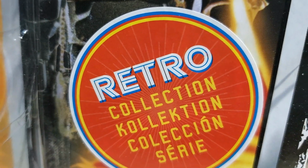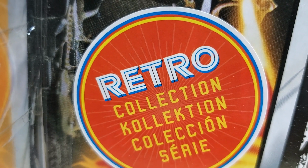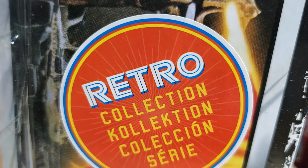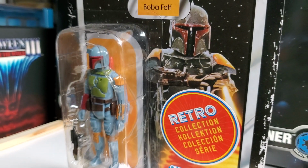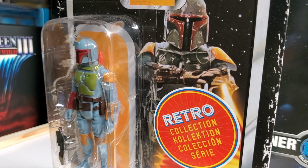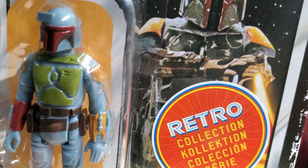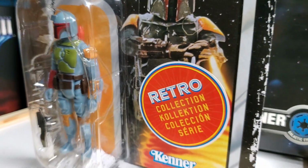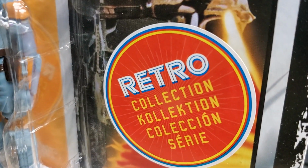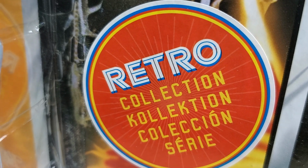Fantastic. A lot of people have a problem with the gigantic retro sticker, but it's a retro figure. So in my mind, it's an excellent way to label this figure as a retro figure, because we know in the day and age now, with the different 3D printing and all that stuff, you can pretty much make everything. So it's nice that Hasbro and Disney wanted to add this retro sticker. So I don't have a huge problem with that retro sticker.